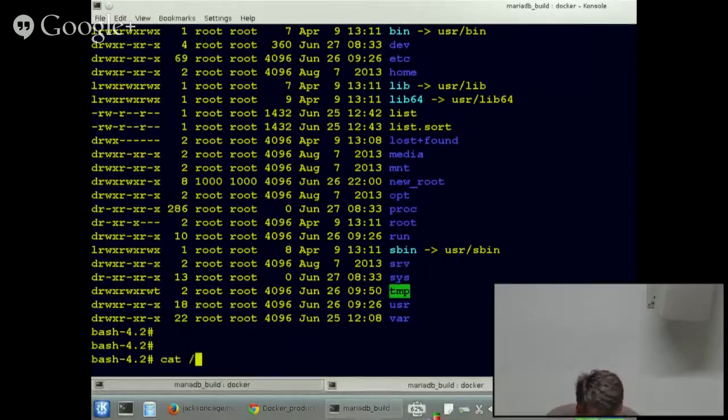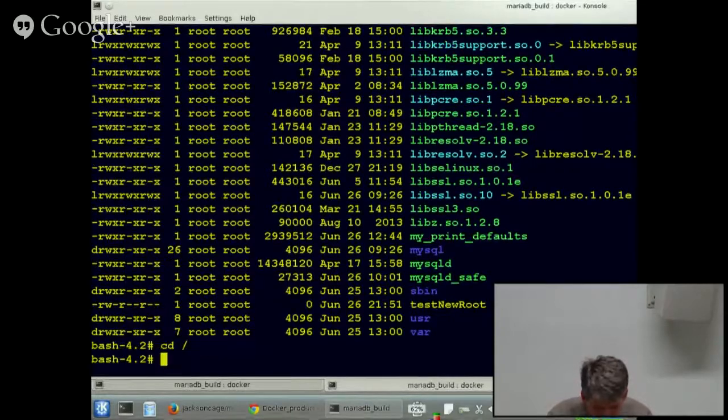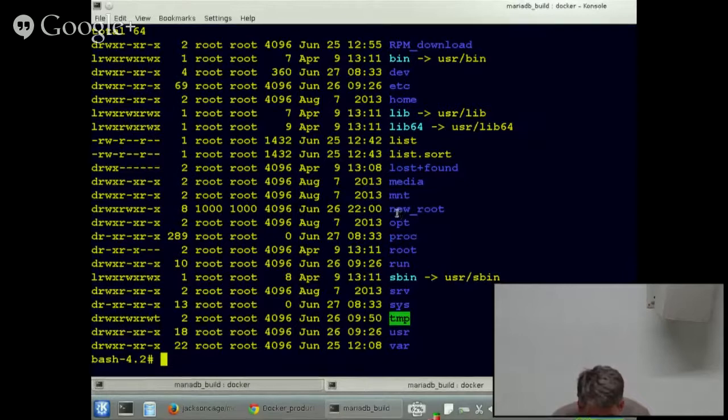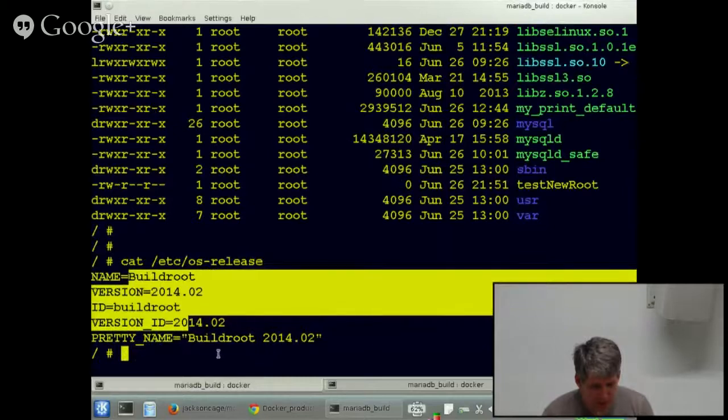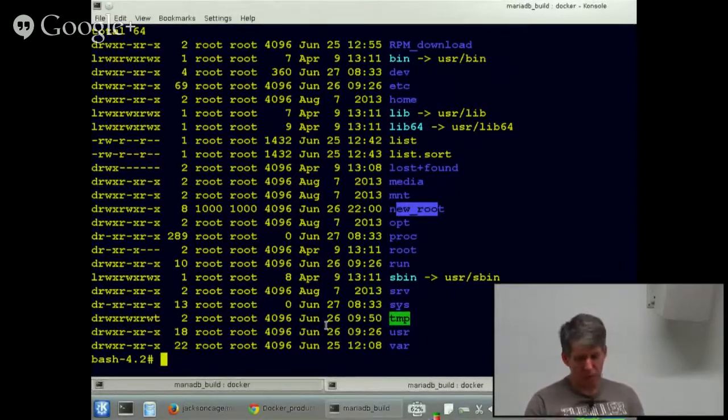And this one over here is my image that's built from Fedora. So into this, I have linked this directory new root. So I've linked this directory new root, and that's actually a directory on my host operating system. So into Fedora, I installed MariaDB, and then on my BusyBox, I've got the same new root linked. And basically, with MariaDB installed here, I just did yum install MariaDB. I have a starting point for pulling all the components I need into my BusyBox image. Yep.